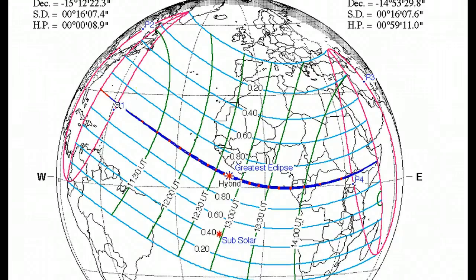Now the P1, 2, and the P3 and 4 mean penumbral eclipse. That means everybody who lives in these areas, including these areas too, is going to see only a penumbral eclipse. Now from P1 all the way to this point right here on the blue area, these are the places on the planet where the eclipse is going to be 100% visible. Now in these areas, all these blue marks, the eclipse is going to be partial.